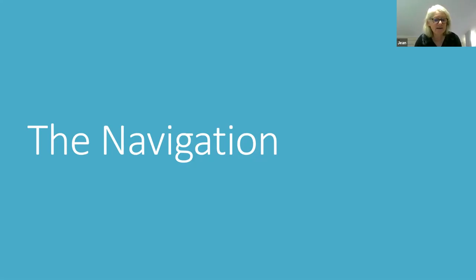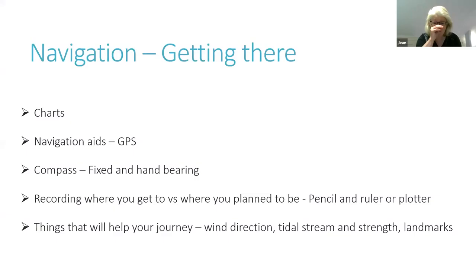And then the third piece, when I started, I said there were three things that we need to think about: the environment, the boat, and the navigation. And often people spend a huge amount of time on the navigation and then forget to ask their crew whether they really want to come along or not. So you need to balance those three things: your consideration of the environment, the boat, and the navigation. So this is the navigation.